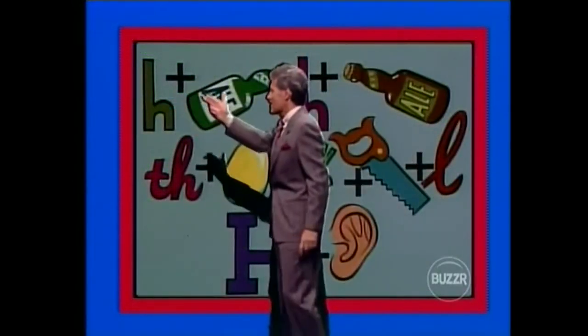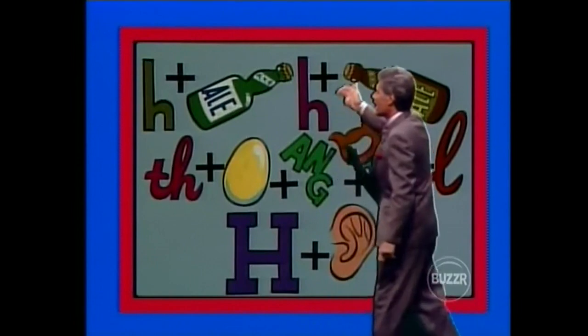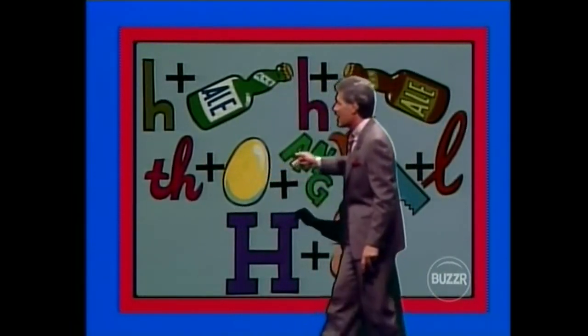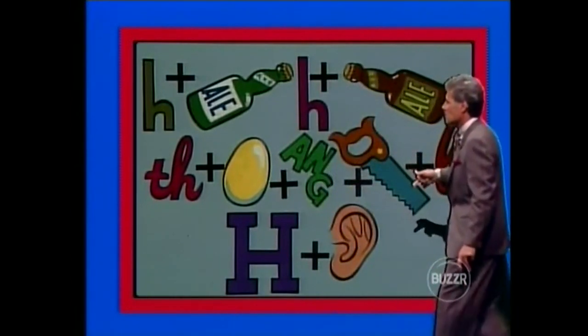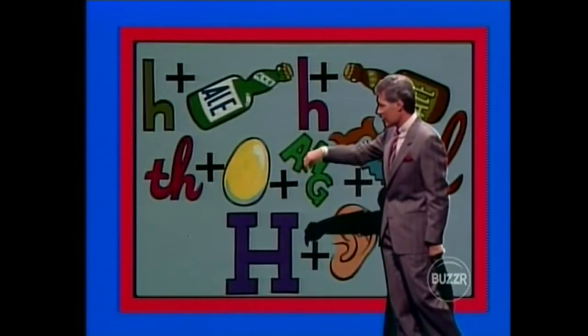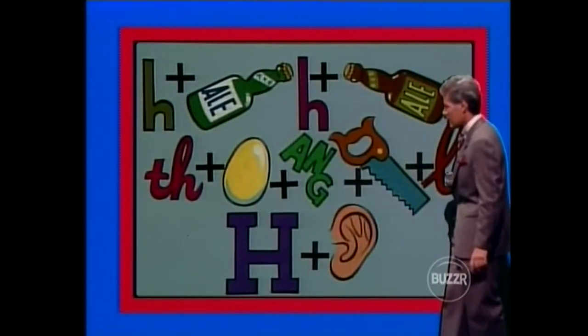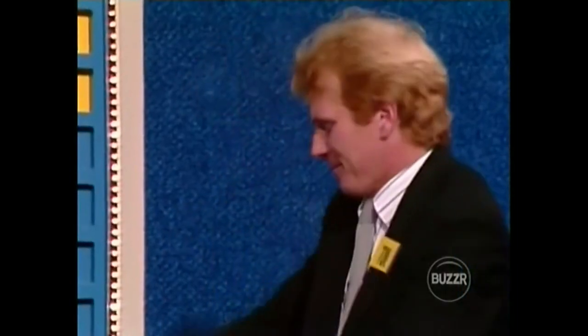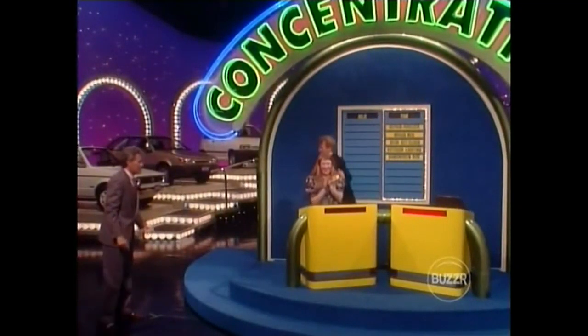We've got the H and the ale. Hail. The TH plus egg plus ang plus saw plus L. That gang, we take the G off the end of the egg, of course. The gang's all here. H plus ear. Hail, hail, the gang's all here. And Tom Bolton, come on down here. You're going to be down here.